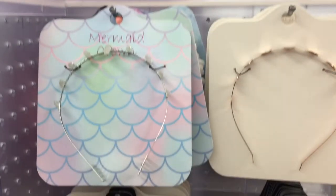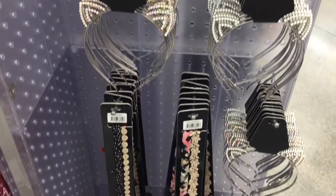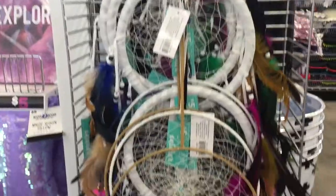They have little headbands that are hearts and a mermaid crown and cat ears, just like the ones that I just purchased in my Amazon order. So yeah. And my mom put these on me, so I don't know how they look, but they feel awkward right now. You see this one? Okay, there. Cat ears. Look at these beautiful dream catchers.